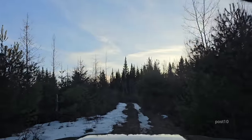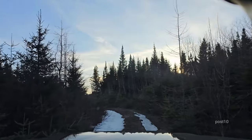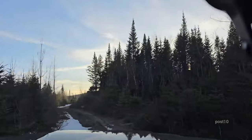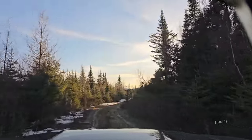I'm slipping a little in the mud. I see a bunch of footprints going down here. Actually, I don't see any tire tracks. It was just someone turning around. These might be the turkey hunters. We've been seeing a lot of turkey hunters out here this week, with bloodhounds and beagles, which they use to go get the bird.